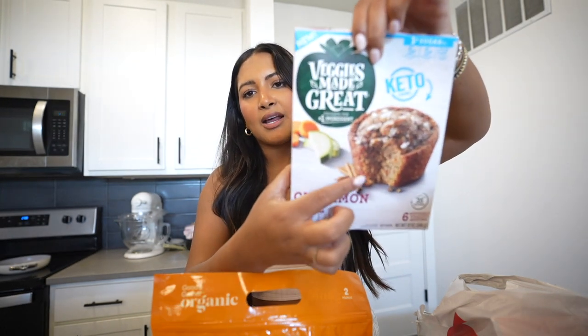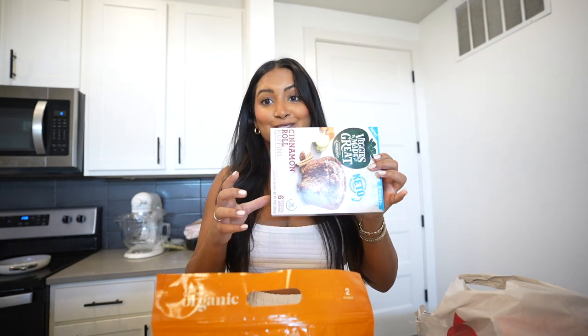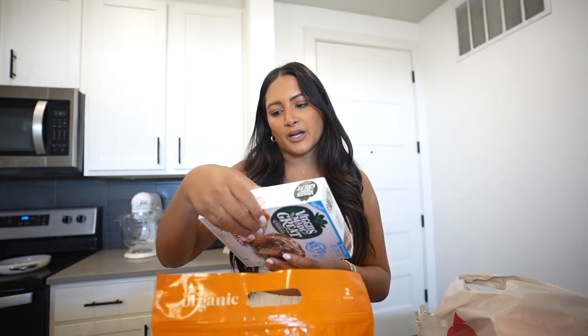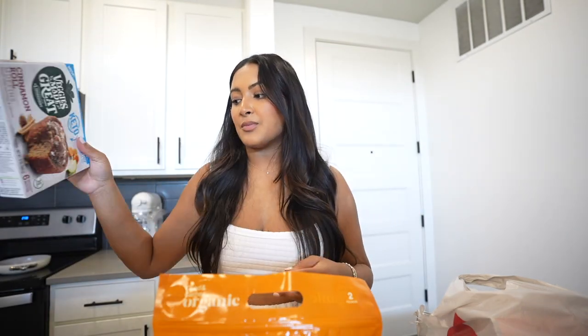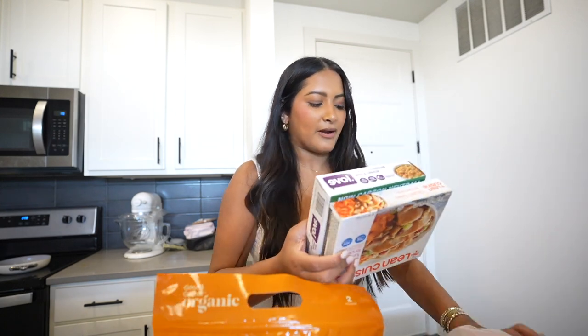I've actually tried, I think it's the blueberry muffin, and it is so good. So I wanted to try other flavors. I think there's a chocolate chip one. These are only 90 calories and they are small, but it's great for when you need something really quick to satisfy you, or if you're headed out the door and you just need a quick breakfast.